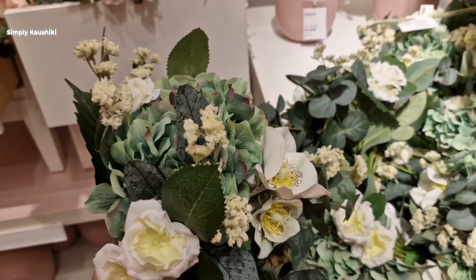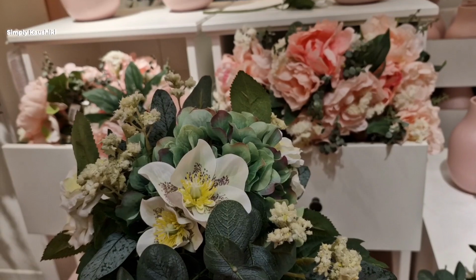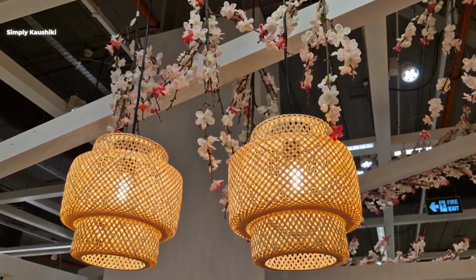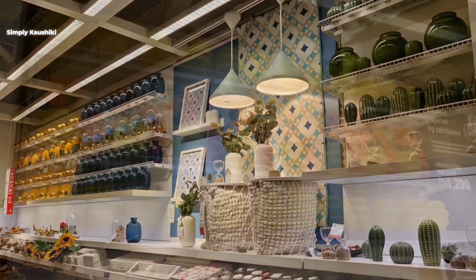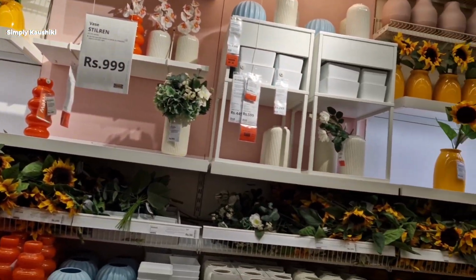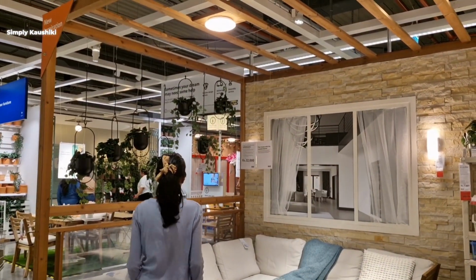Ready to use bouquets and loads of floral arrangements in bouquet style were also available. We took a lot of pictures here, family photos. This whole area was decorated so beautifully. It was like a cherry blossom photo booth here. If bright colors are your vibe, then IKEA has it. Some really vibrant colors they have added this season.